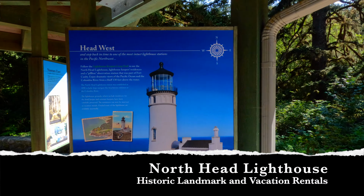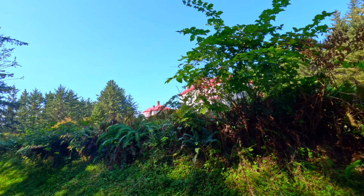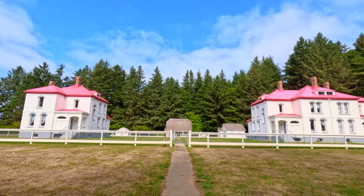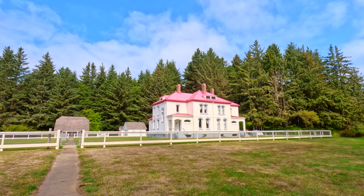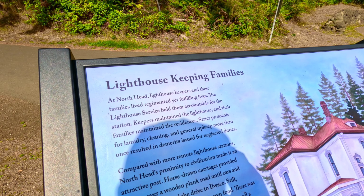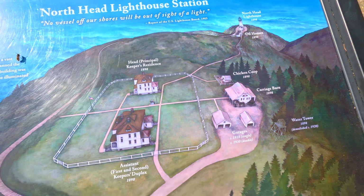After enjoying the beach for a bit, we made our way to North Head Lighthouse. Near the start of the trail, you'll encounter what looks like some oddly placed mansions. There were multiple lighthouse keepers who lived here year-round with their families, and you can see the lighthouse keepers' commute to work wasn't half bad.